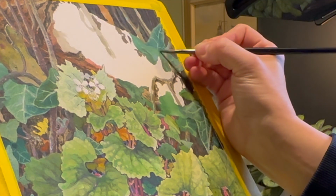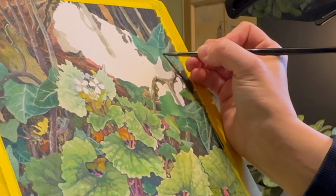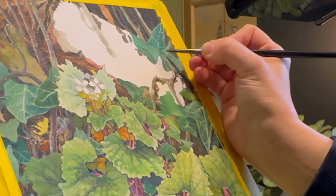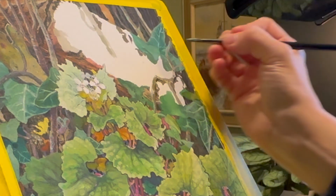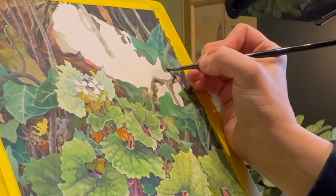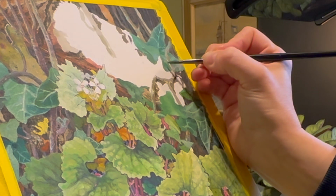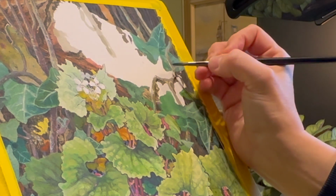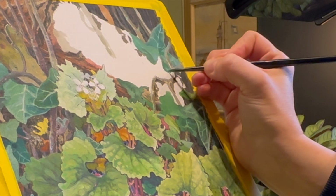I'm sure you can already appreciate the way that I work is very slow, very time consuming. I do envy those artists who can get a great big brush and, stroke, splash, splash, and they've got something that just looks wonderful within the space of an hour. Not so with me. I'm always drawn deeply into the detail.